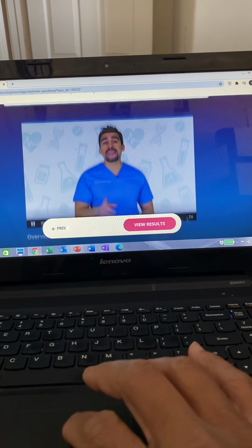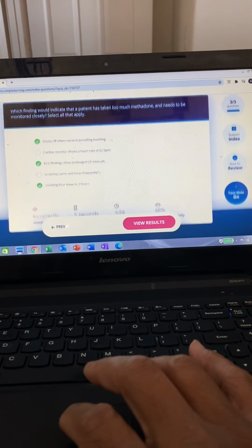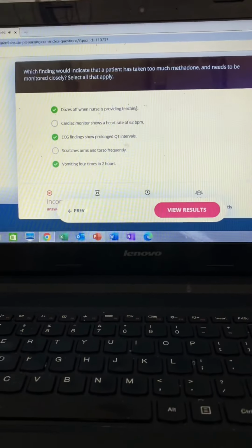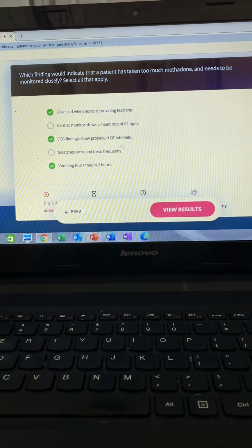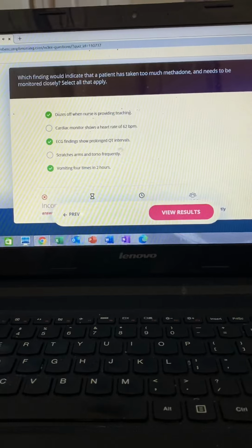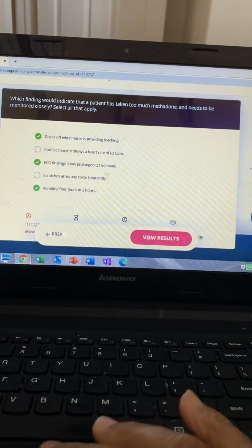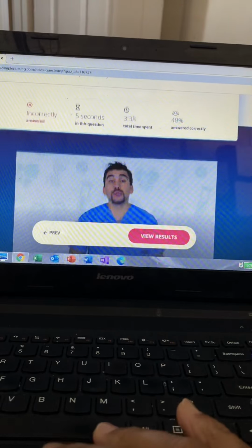Now option 3, the key word here is prolonged. Guys, the QT intervals or anything really should not be prolonged. So it's correct because it indicates toxicity, this too much methadone. Now option number 4 is a little bit tricky, but it's incorrect here. So scratches on the arms and torso could indicate an allergic reaction, but it can also indicate a side effect from an opioid, just making the patient itchy. Now, option number 5 is correct with too much methadone.